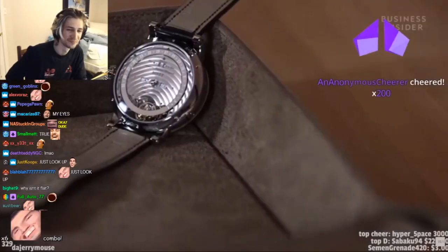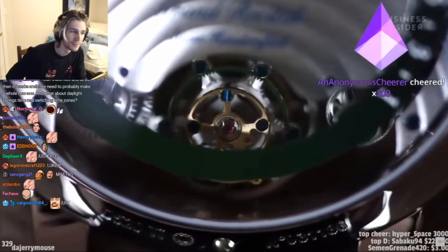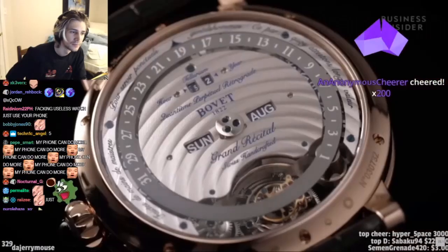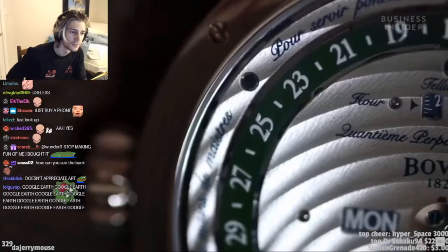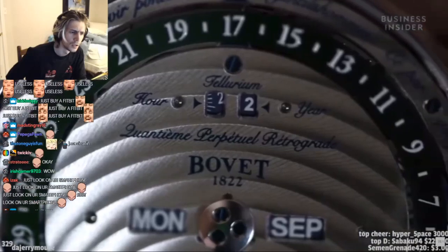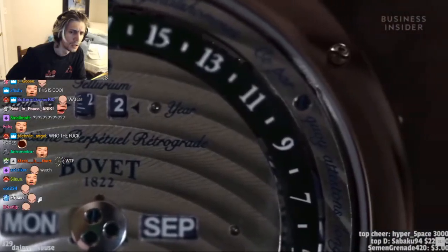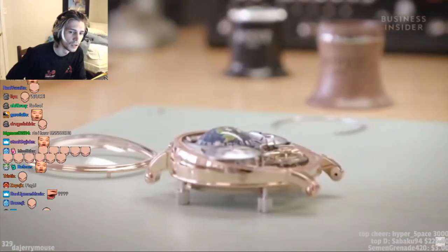The back of the watch is also loaded with information. It's what's called a Perpetual Calendar. Now, a Perpetual Calendar is a mechanical watch which knows the difference between a leap year and a non-leap year, and which also advances the date correctly at the end of each month, whether it's a 30-day month or a 31-day month.